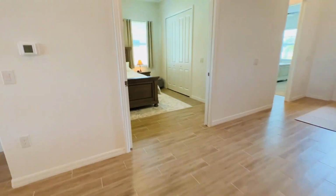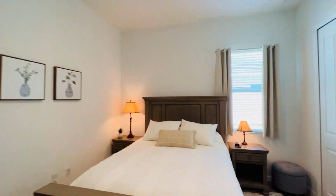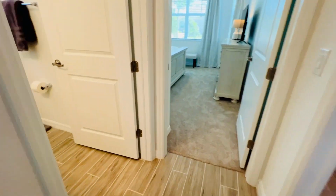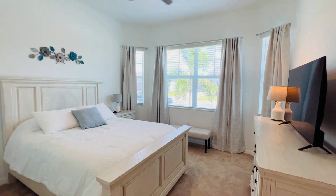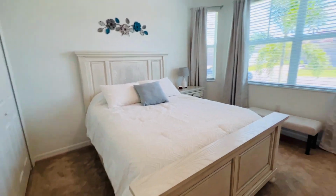You've got a bedroom here that can be closed off. See, that can be closed off there and there. And there's a bathroom that these 2 bedrooms share over here with a tub. Again, with the granite countertops, white shaker cabinets. Beautiful lighting in this room. More storage space.